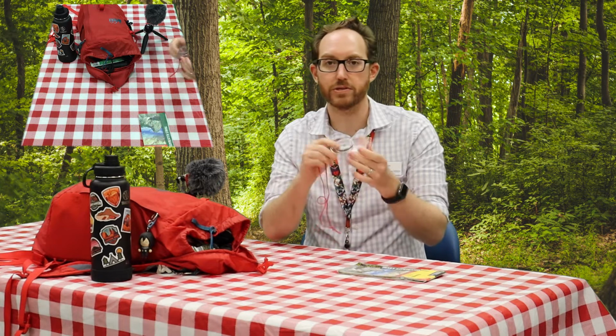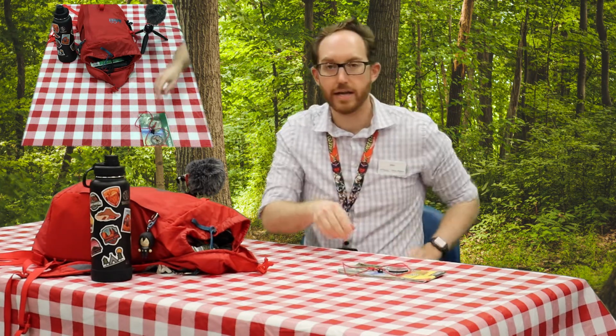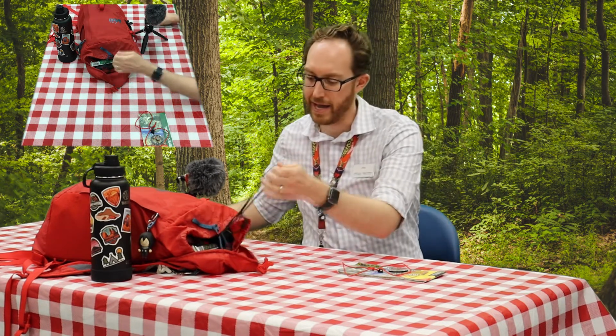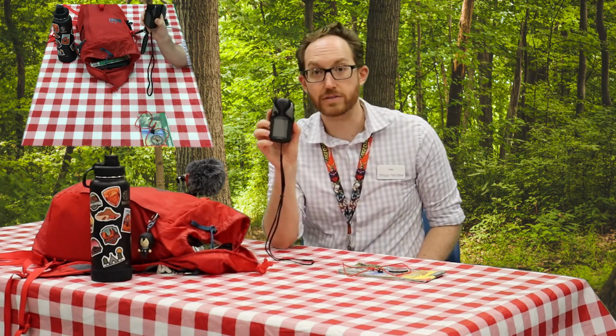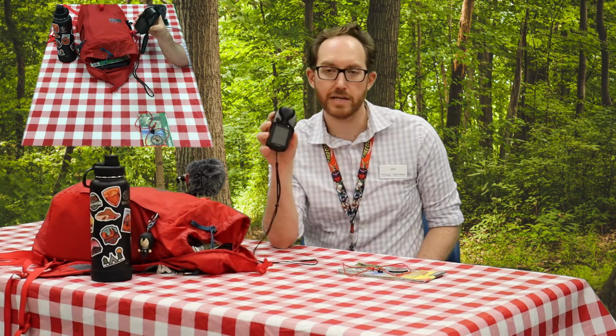You also want to make sure that you have a compass with you. The compass will tell you what direction that you're going. Now, if you think, oh, well, why do I need a map and compass? I have my phone. Well, if your phone runs out of battery, or if your phone is out of range and there's no signal, then these are great backups, as well as a GPS. Now, a GPS unit talks to anywhere from 5 to 6 satellites and will tell you your exact position within about 3 to 9 meters.